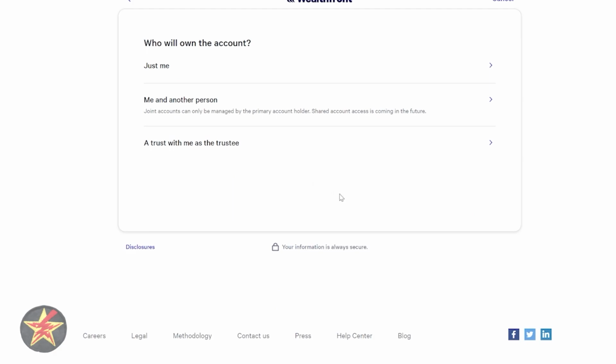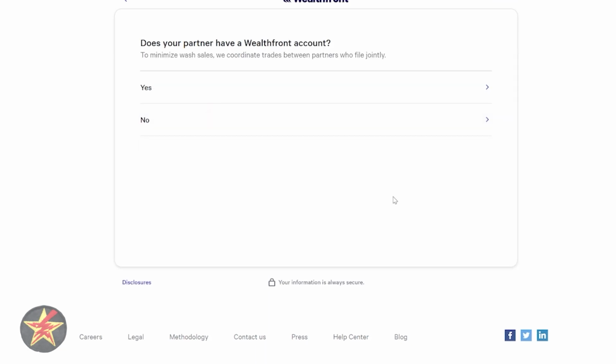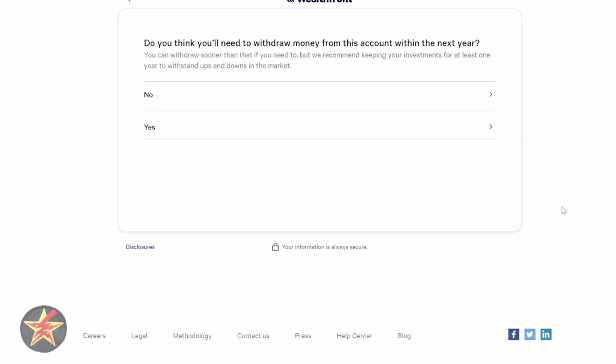So if you're looking for a little more stability, but are willing to give up the possibility of returns, you can now create and have Wealthfront manage a strictly bond portfolio for you. And we're just going to run through this very quick. And just like you did before, you answer a bunch of questions.